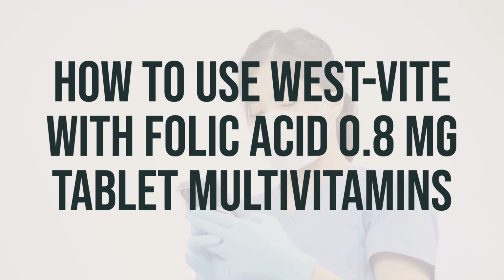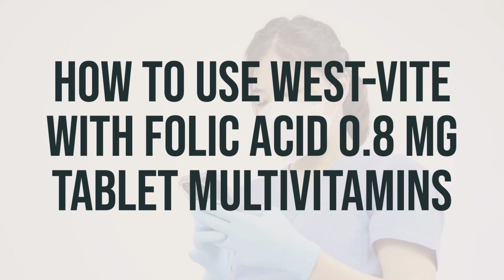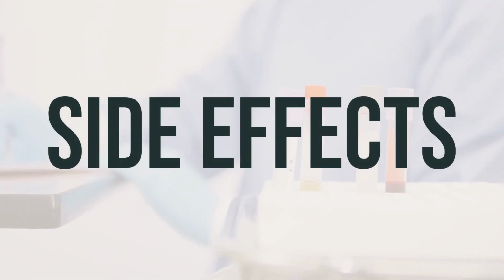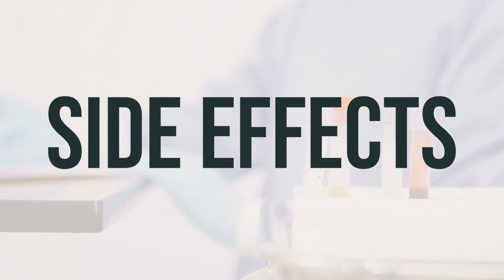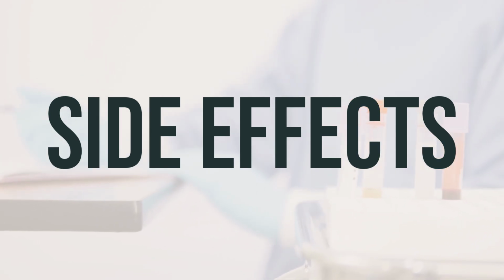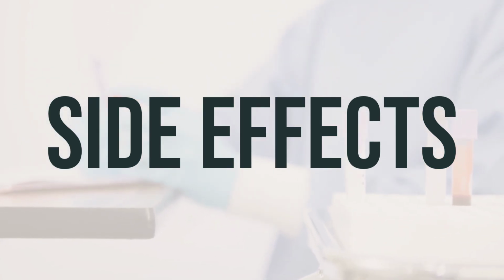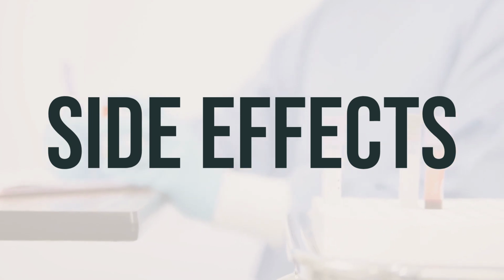To get the most benefit from this medication, it is important to take it regularly at the same time each day. If you experience mild upset stomach or flushing, don't worry, it's usually temporary and may go away as your body gets used to the product. However, if these effects persist or worsen, it's important to notify your doctor or pharmacist. Your doctor has determined that the benefits of using this medication outweigh the risks of potential side effects.